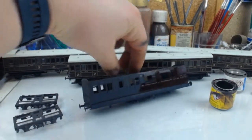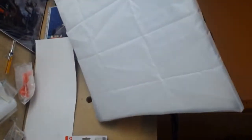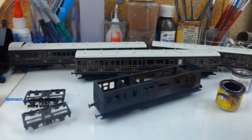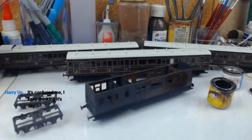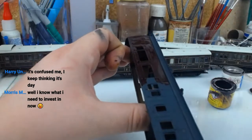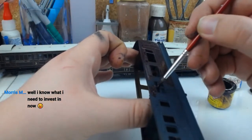Here we go. I showed this earlier. I should do it again for those who weren't here. Flick this off. These are proper studio lighting units. They are absolutely huge. And with two of them coming down, one on each side, obviously there's much less shadow. Colours seem more vivid. Yes, it is so much better. It's confused me. I keep thinking it's day. That's what I was after, Harry. That is exactly what I was after. Everyone thinking they had accidentally turned up to a daytime stream.